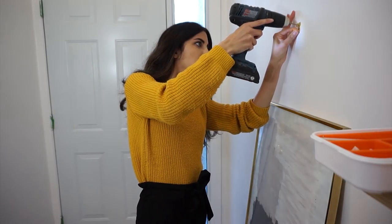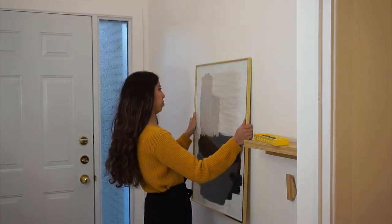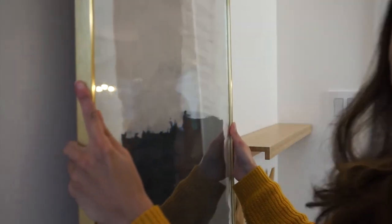No room is complete without a gallery wall. So I made some easy DIY art for this room. It was super easy and fun to make.